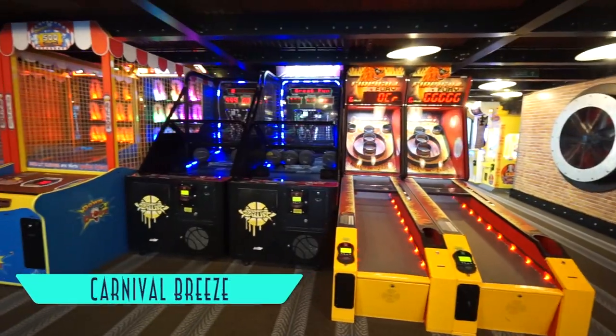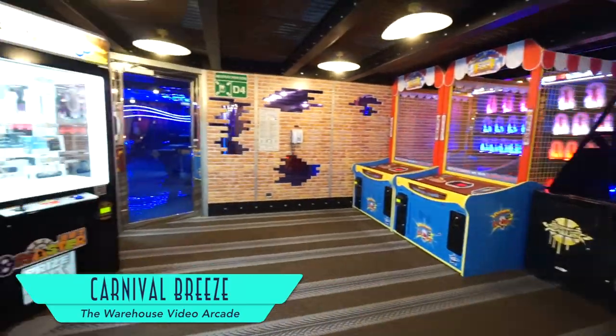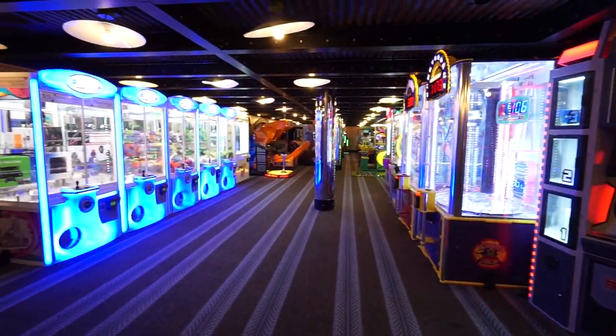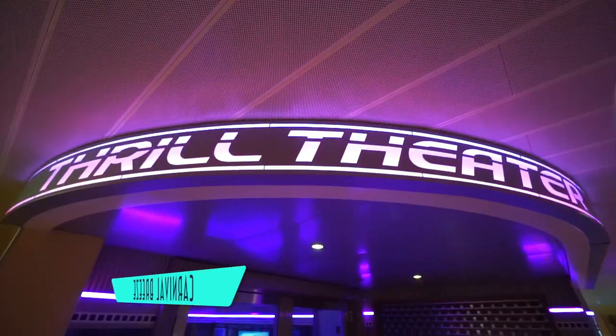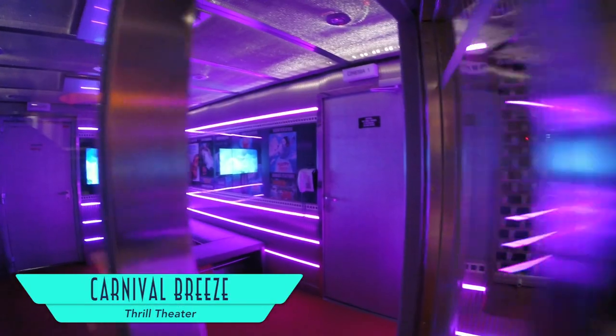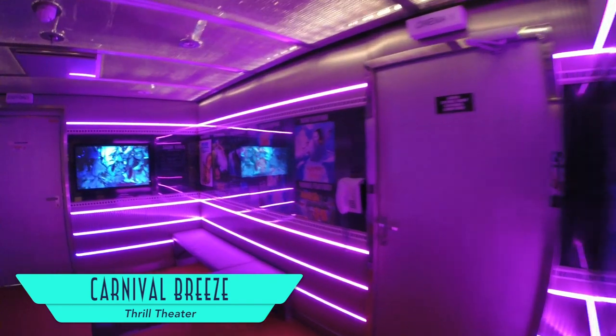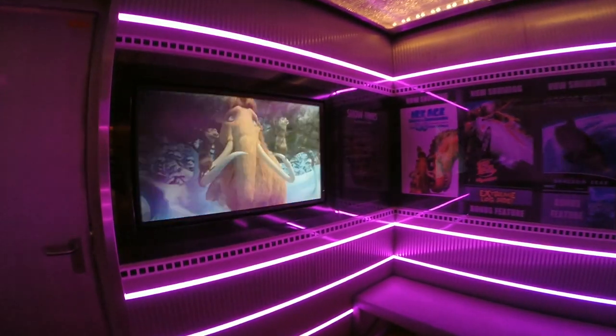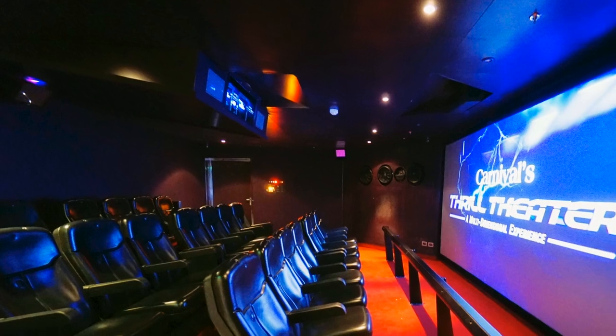The Warehouse Video Arcade is there for kids of all ages, with a wide variety of games. For an even more unique experience, the Thrill Theater screens multi-sensory films, from Ice Age to Speed Racer. These shorts are more of a ride than a film.